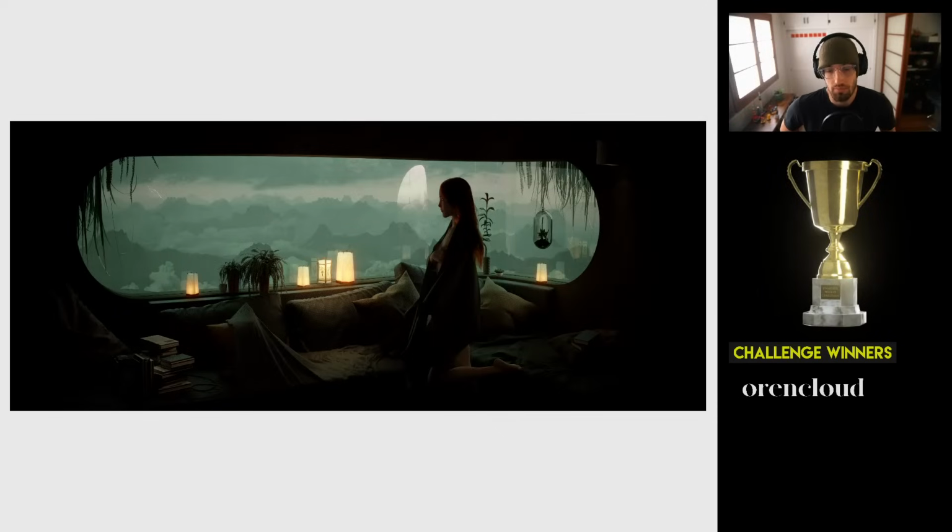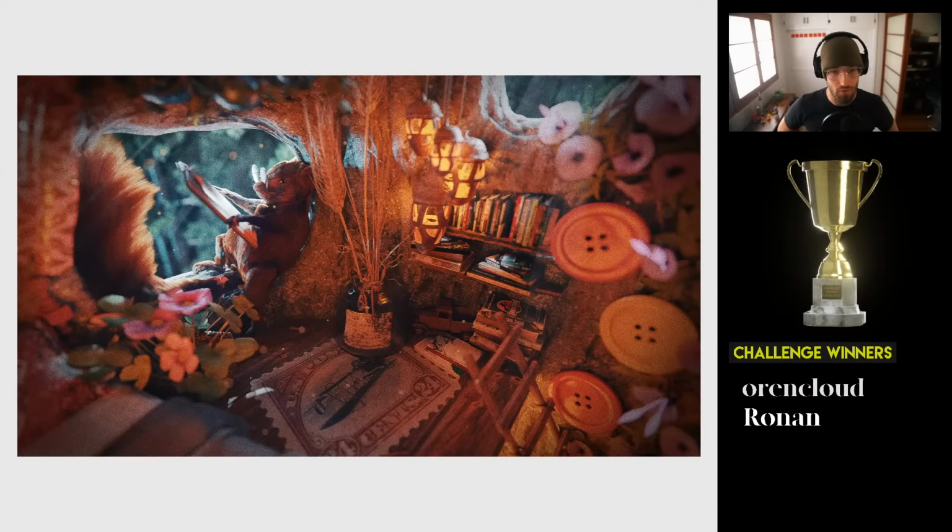This feels cozy to me, obviously, because you got a really nice view. It's lit well. You can look out that window, chill with the book that you see on the couch over there, and just kick back, snug up on a pillow there, and enjoy a good book with a great view. So congrats, Oren Cloud, for winning this one, man. Absolutely beautiful. Next up, we got our boy Ronan killing it on this challenge.